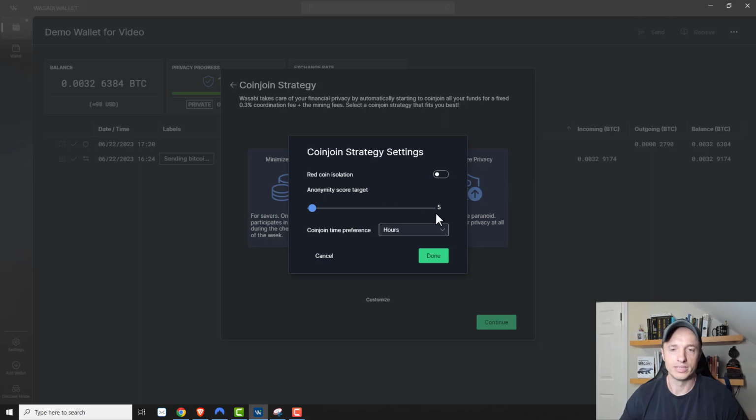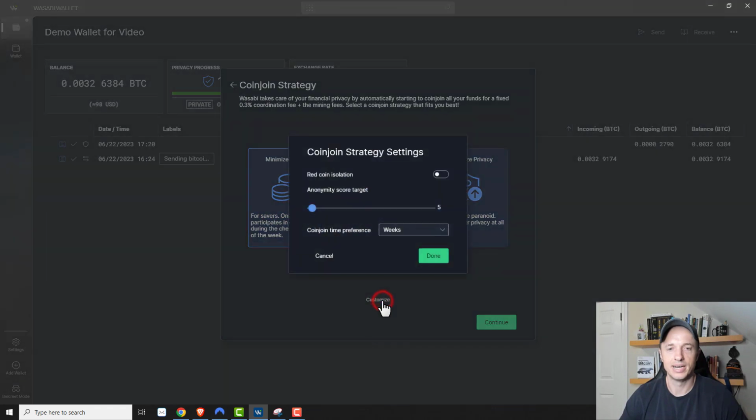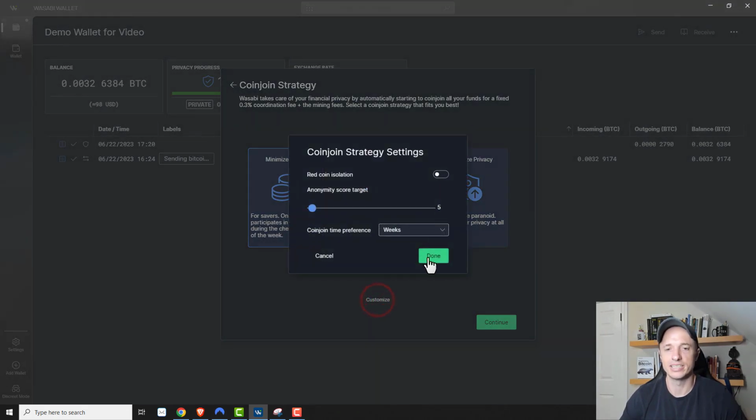Anonymity score is only 5. And then CoinJoin time preference is hours because, again, we're willing to pay a higher fee to get it done quicker. And I'll just hit done and then minimize costs and customize. So red coin isolation is off because it would be a little more expensive to do red coin isolation. Anonymity score is 5, and then CoinJoin time preference is weeks. So again, we're willing to wait weeks in order for our CoinJoin to take place if the fees are low enough. So anyway, those are the 3 options, or you could go ahead and customize it.